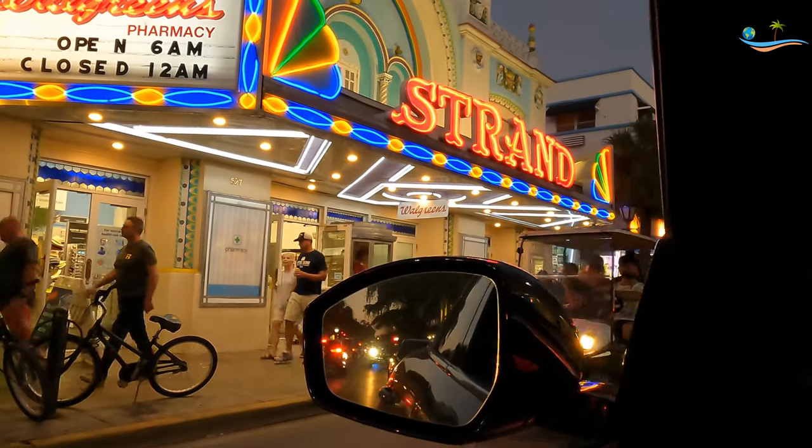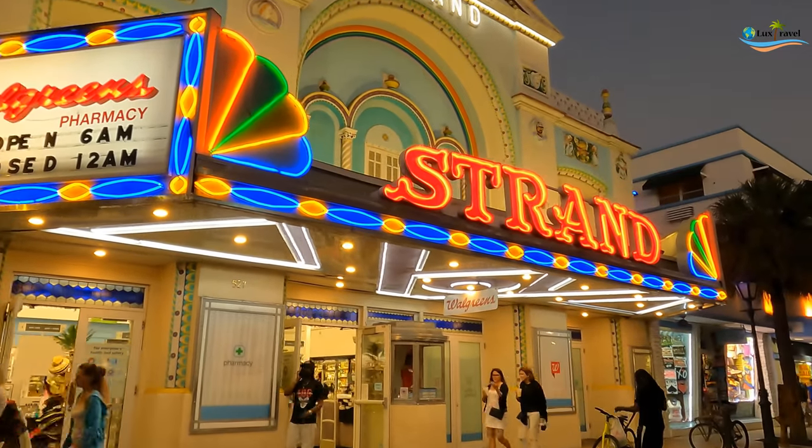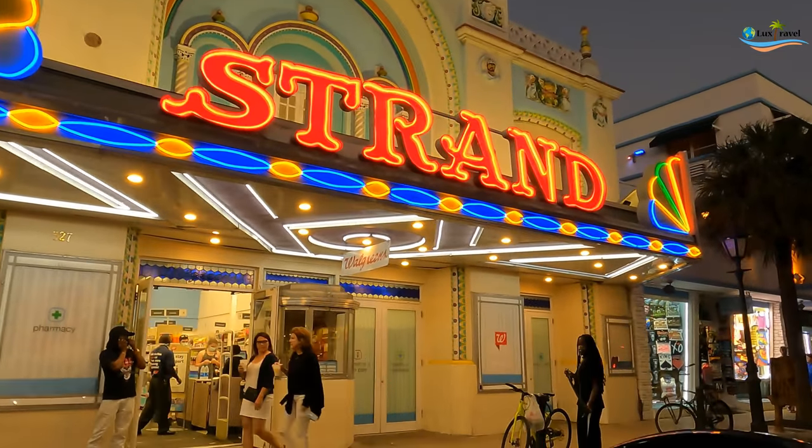Check out the Walgreens building at night. Isn't it so beautiful? It's even better at night than it is during the daytime. Love it.